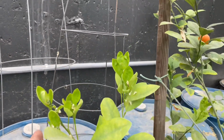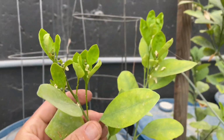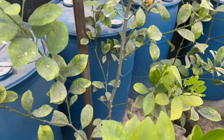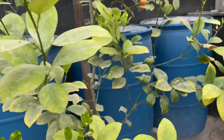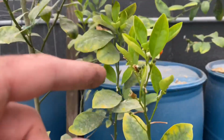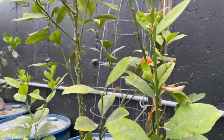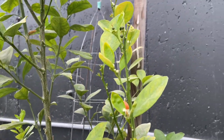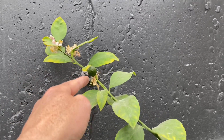But if you look up here, you can see a whole bunch of little oranges growing. They are actually popping up all over this tree. Got some blooms down here, another bloom here, and you can see if you look right in here, there are oranges growing on here. Definitely a couple dozen oranges.